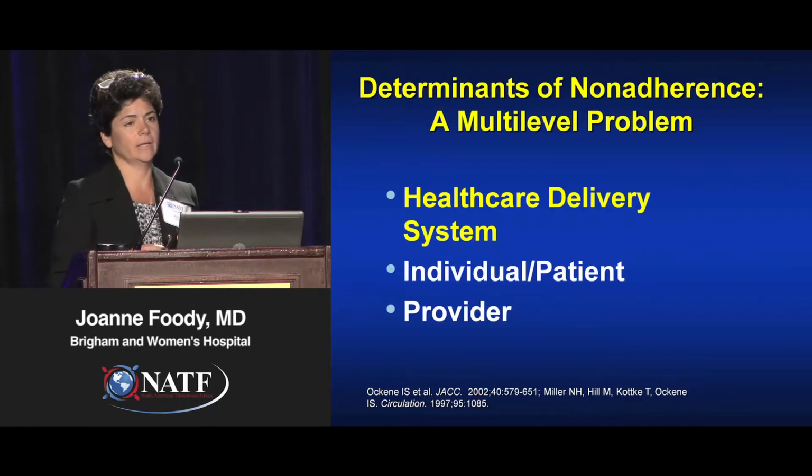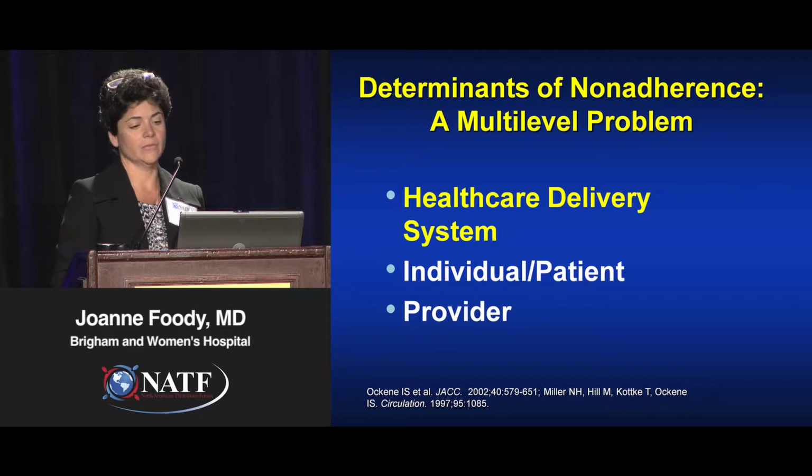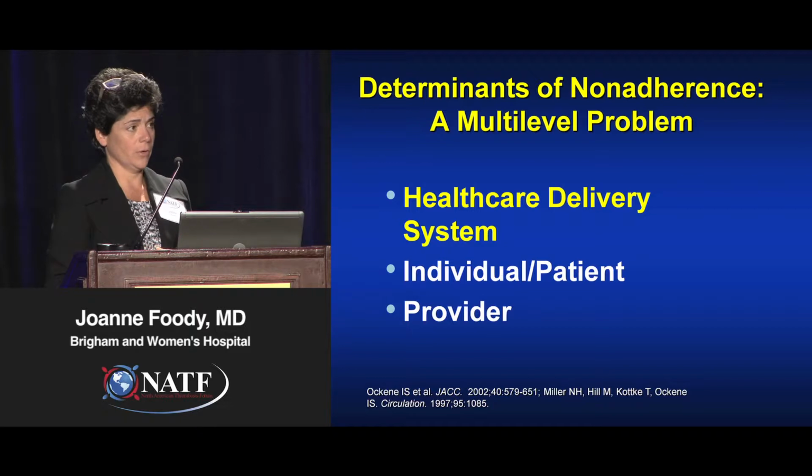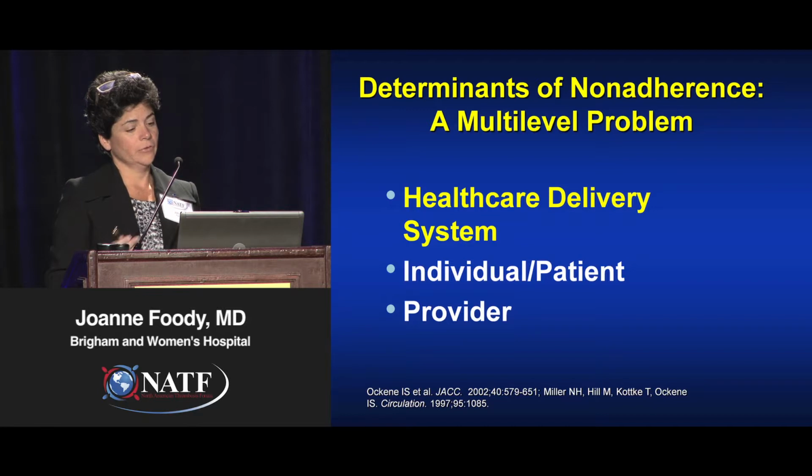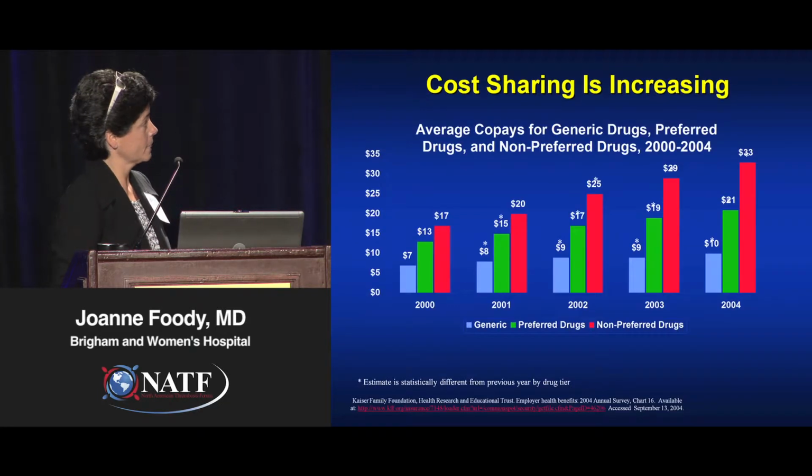Now let's look at a variety of determinants of non-adherence. And we recognize that this is really a multi-level problem, and certainly this does not solely rest on the patient. In fact, very significant barriers to adherence exist within our healthcare system and exist at the level of the provider. First, I'll go through some of the issues within the healthcare delivery system.